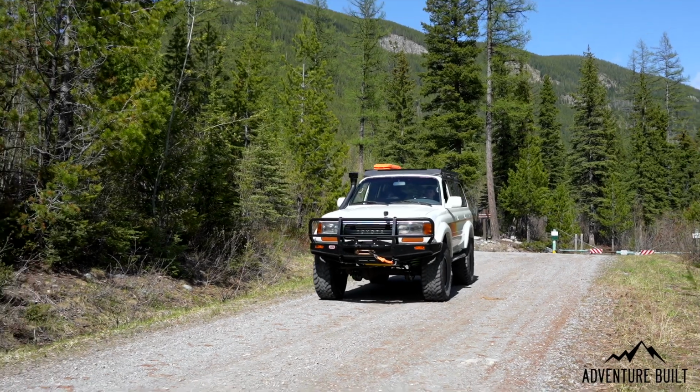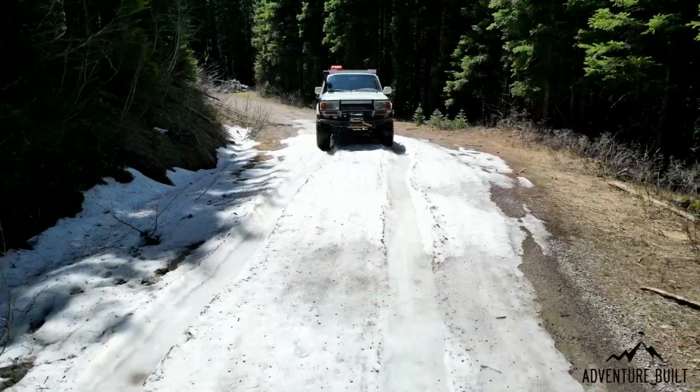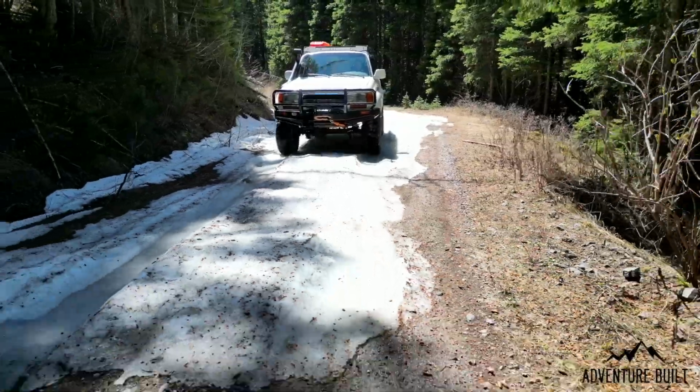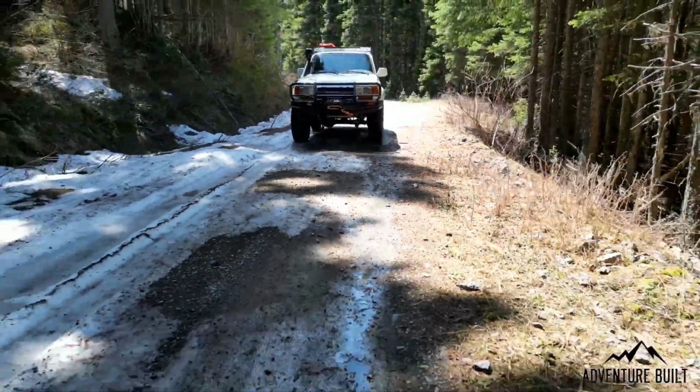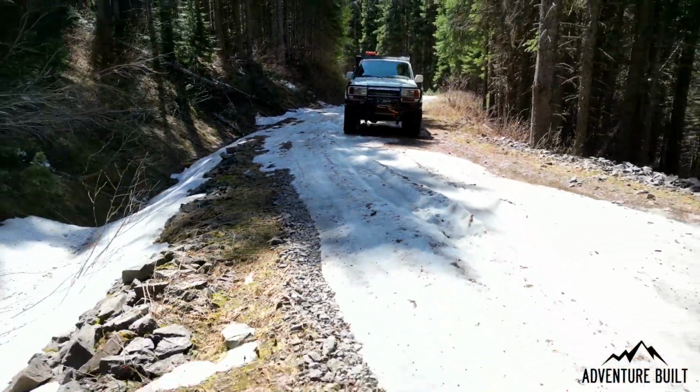So I'm out here with the FJ80 with the LS swap, and this truck is badass. I really have been apprehensive about taking this thing on trail just because it is so new to me, and it's an unknown, it's a big question mark. So I finally feel confident enough to really take it on trail, especially the trail we're going on right now.